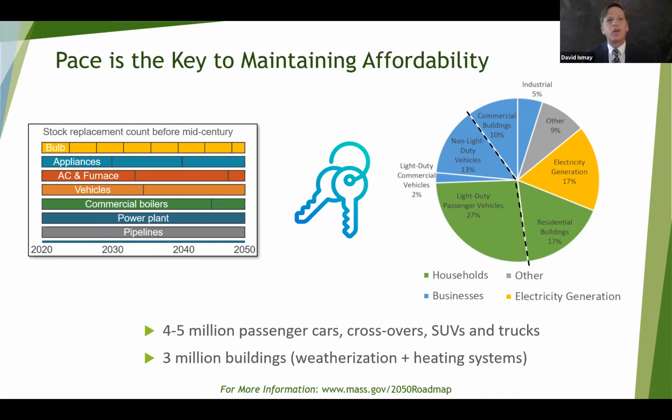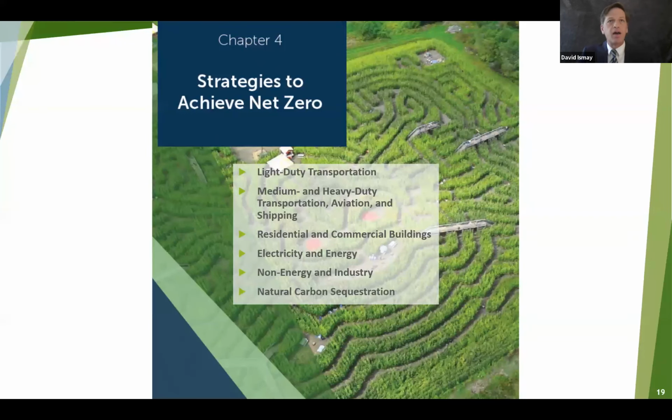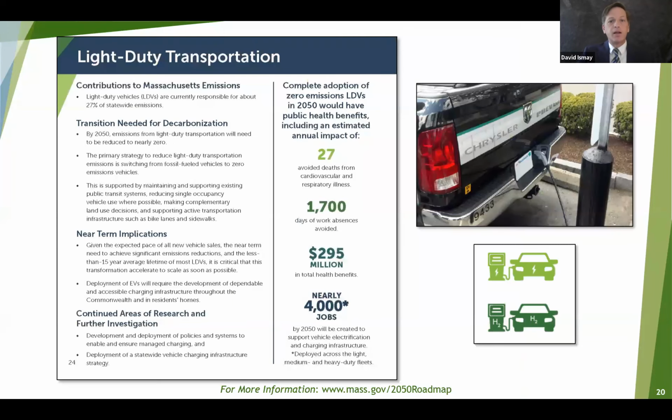I'm going to go through this sort of a table of contents for the next few slides, touch briefly on each of these sectors and some of the top findings, and then we can open up the floor to some questions and answers. So light-duty transportation, as you can see at the top, almost 30% of our emissions statewide come from our own personal vehicles. Again, that's pretty critical when we talk about that transition, is how that works for businesses and families who are the ones that are driving those minivans and cars and trucks and crossovers.